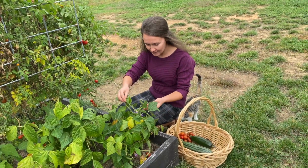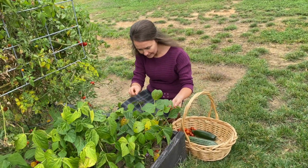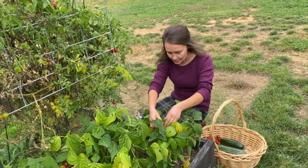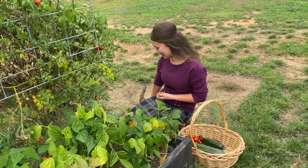It's so sad, there's still so many blooms on the green beans. I don't know, they probably won't form before the first frost date. But that's okay, there's still quite a few that I can pick today. Oh, I got my little helper here.